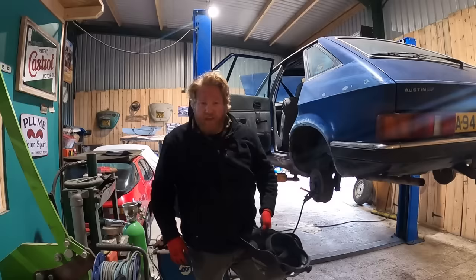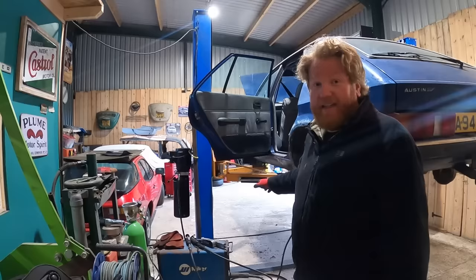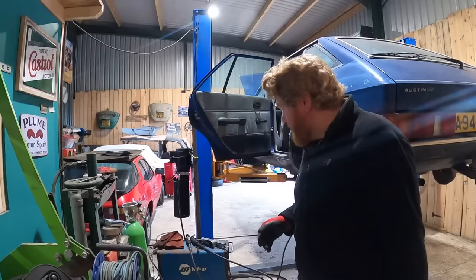Welcome to day 7. It's early doors, and I've got here to start welding on this first thing, so then we can finish off the bodywork while we're still waiting for parts to arrive. Do you want to have a look at how we're getting on?